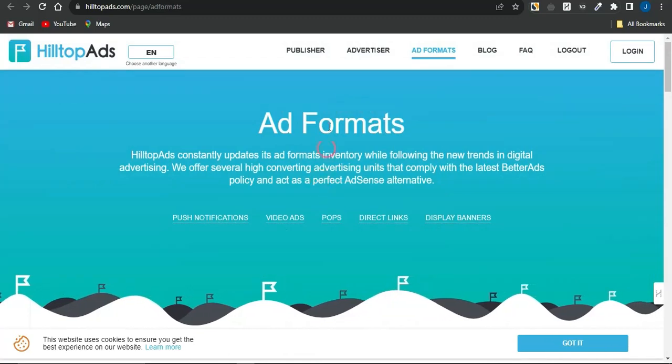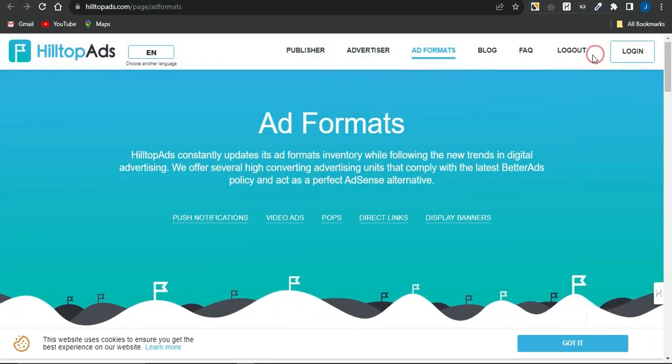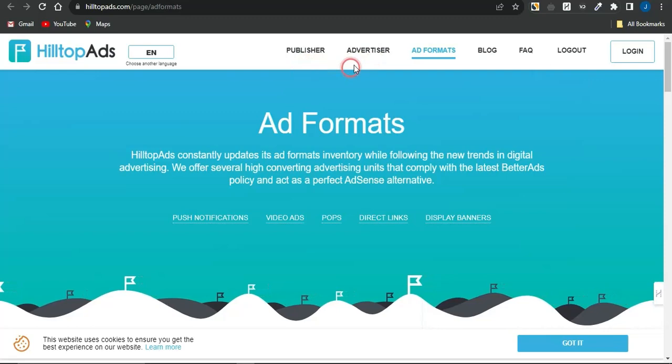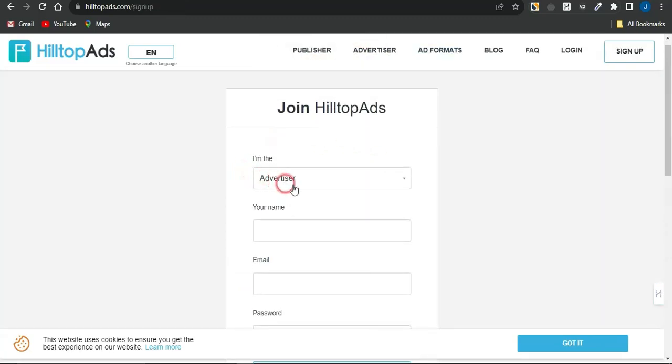Now if you want to simply sign up for the account, you can sign up right here, because a sign up option will be available to you in this section. Because I'm logged into my account, that's why that option is not available right now. Now if you click on the sign up option, you can see that you could either sign up as an advertiser or as a publisher.